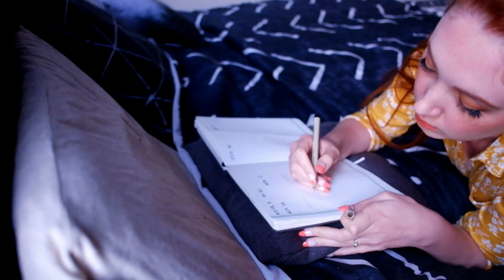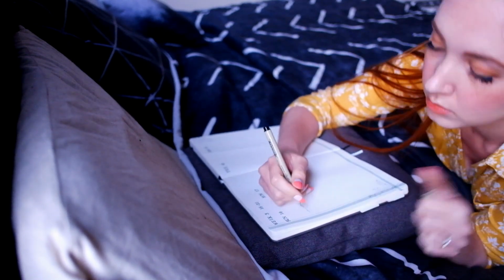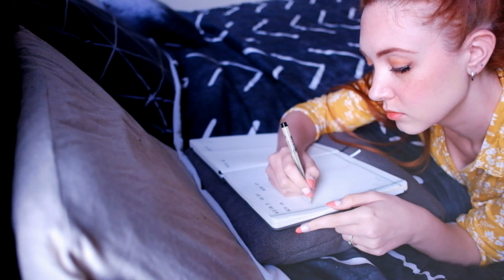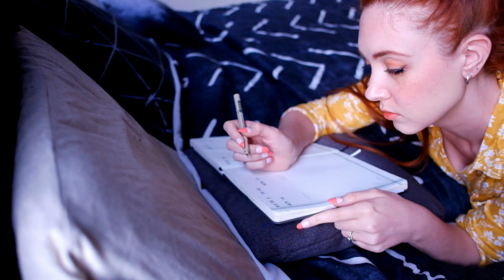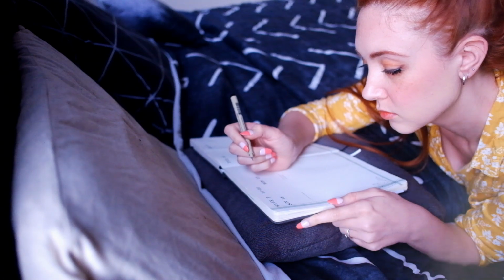This is one I personally have trouble doing, but I always feel so much more prepared and productive when I do it. If you can take even 10 minutes at the end of your day to review how you did that day, what you got done, what you didn't get done, and assign tasks to the next day, you'll be so much more ahead than if you didn't.